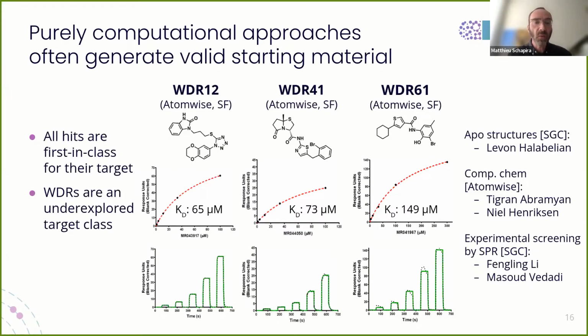And on the next slide, you can see that we got also encouraging results from another method at Atomwise. You can see these 3 compounds identified against 3 different WD repeat-containing proteins. Again, the potency is not as good as we were initially hoping for, but in all cases, all these compounds are first in class for the protein. So until then, there were no known inhibitors for any of these proteins. So that's again very encouraging, and these compounds again were quite reproducible. So at this point, we are also trying to go through a quick optimization round to gain further confidence that these hits are optimizable.